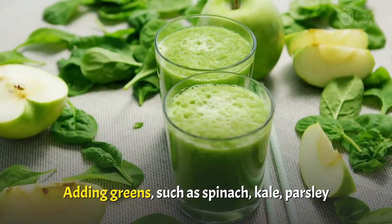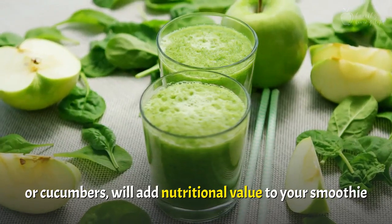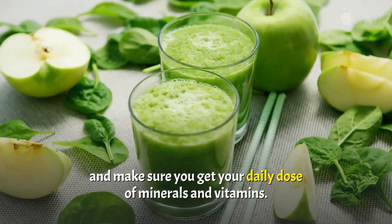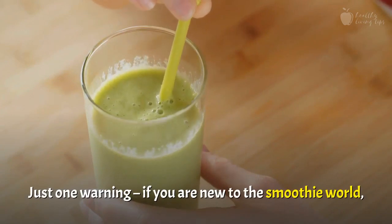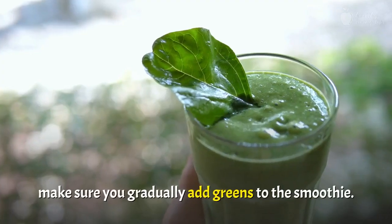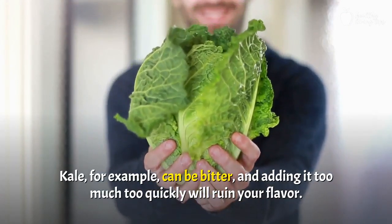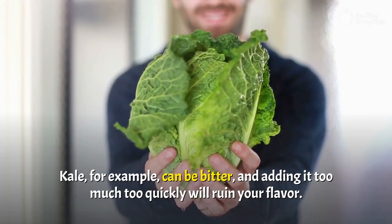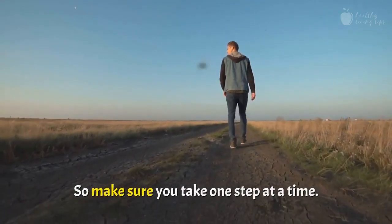Adding greens, such as spinach, kale, parsley or cucumbers, will add nutritional value to your smoothie and make sure you get your daily dose of minerals and vitamins. Just one warning, if you are new to the smoothie world, make sure you gradually add greens to the smoothie. Kale, for example, can be bitter, and adding too much too quickly will ruin your flavor. So make sure you take one step at a time.